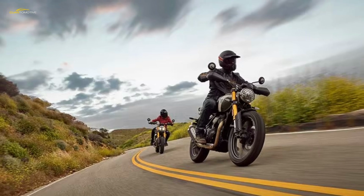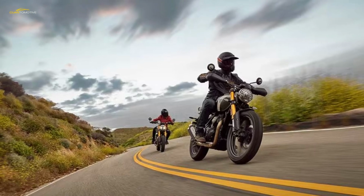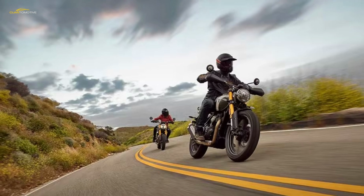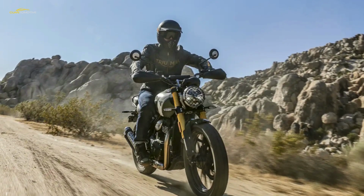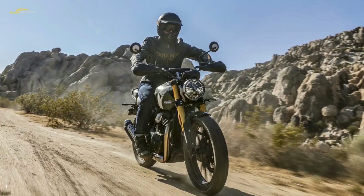Power is driven through the same assist and slipper clutch and 6-speed box, but with a revised final drive ratio to suit the larger diameter of the higher profile rear tire. As on the Speed 400, there's switchable traction control and a long 10,000-mile service interval.